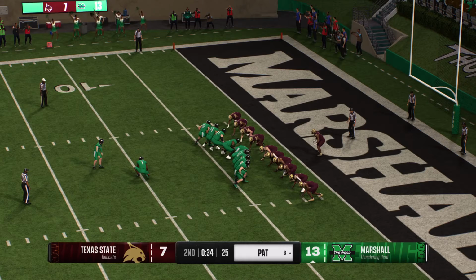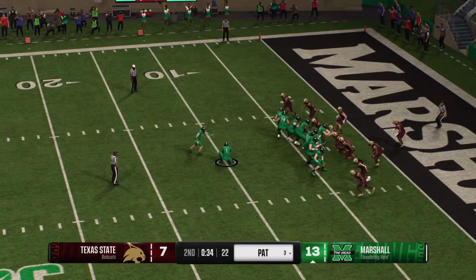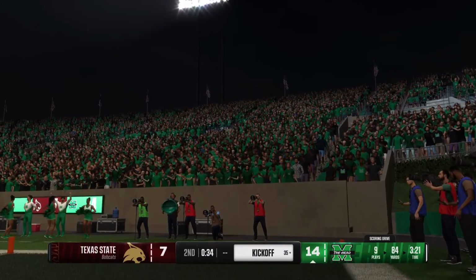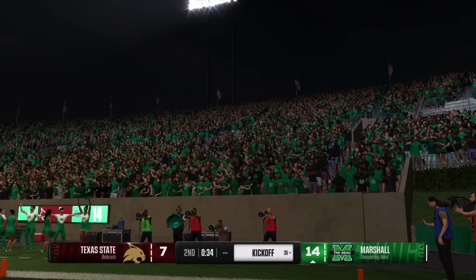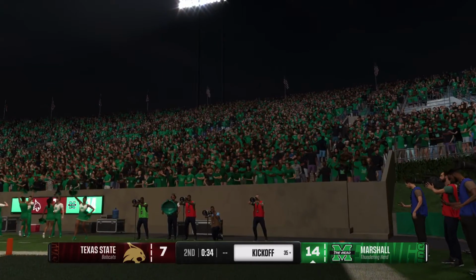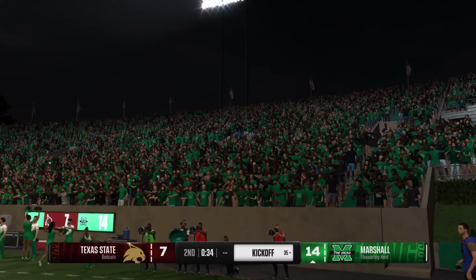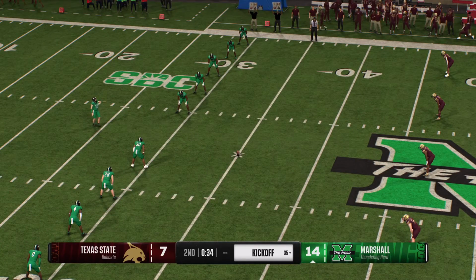Lining up to add another. Kicker on for the extra point. And the PAT gives them a 14-7 lead. An 84-yard drive there. And they finish things off with a 21-yard touchdown pass. The kickoff unit about to go to work.